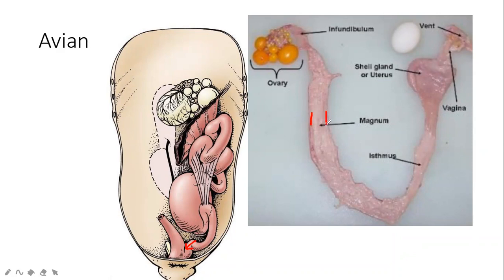Then in the isthmus, you add the two shell membrane layers between the albumin and the outer shell. Then in the shell gland, or the uterus, that's where the hard shell develops, and the egg actually takes about 20 hours in there. So that's something else I found on the chickens. That's interesting. So we can say that the role of the oviduct is also the modification of the released oocyte, right? Exactly. Okay, thank you so much.